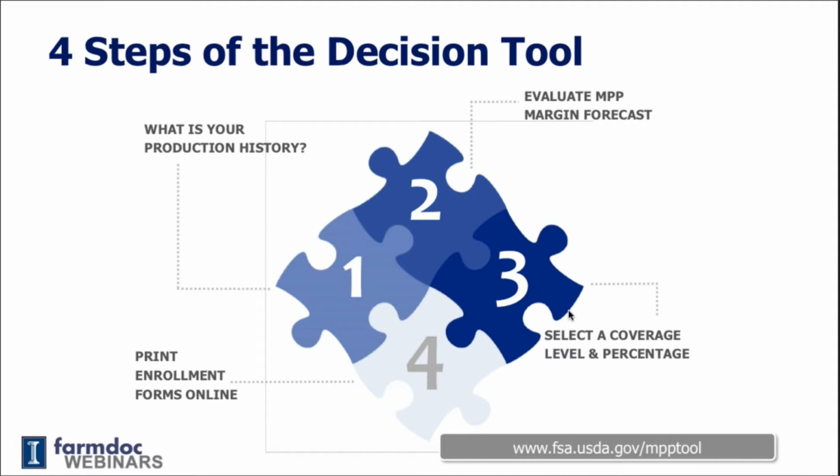So the 4 steps of the tool. 1, what is their production history? They enter it in the tool, and then they're able to evaluate a margin forecast. The margin forecast that we provide in the tool is updated every day, and it's based on market anticipated risk in milk and feed markets. Once evaluating the forecast and the probability of MPP payments, farmers using the tool can select a coverage level and a coverage percentage. And then the best part is once they've done all that, they can print their farm-specific enrollment forms online and walk them into the FSA office. In 4 steps, a farmer can find out what type of MPP coverage is necessary for the dairy and then sign up.